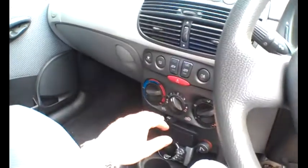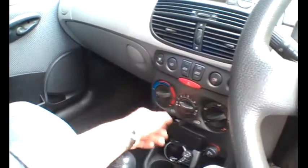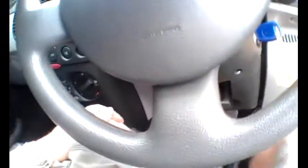The rear heated screen, I think that worked actually, I put it on yesterday, and the fan heater, all the controls for the fan all working beautifully, and look at the cigarette lighter, never been used. Ashtray, perfect.